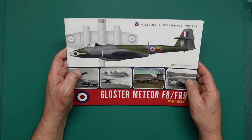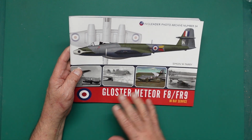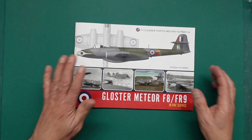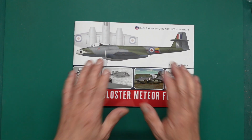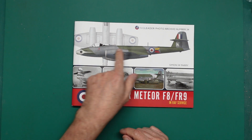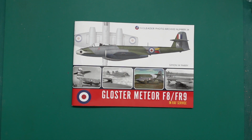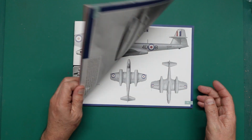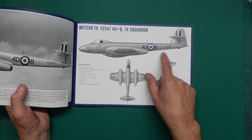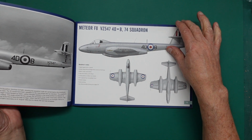So there we go, guys. That's it. Wingleader Photo Archive number 34, Gloster Meteor F8 FR9. It's not really my thing, but looking at this now, I'm really looking forward to getting that kit from Revell, because it looks like you can make it look very, very pretty if you do this version with the camo and everything. You also have the option of paint. I think this is painted silver, it's not bare metal, so there we go.